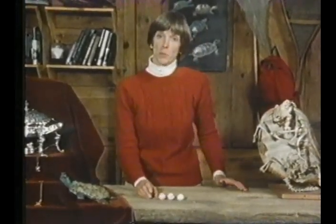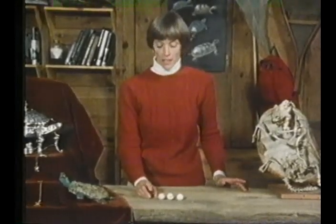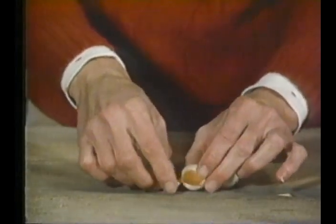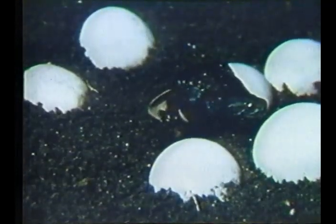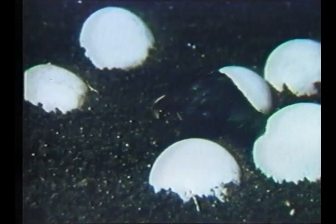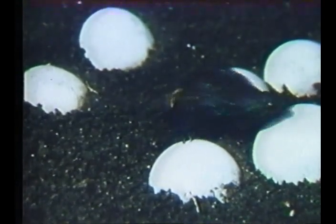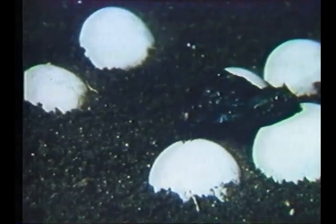It must be quite difficult for a baby turtle to get out of the egg. But like chickens, when they are born, a baby turtle has a beak called an egg tooth that helps it to break open the shell. These baby turtles will never see their mother. Once they are born, they are on their own. They have to find a place to live and something to eat all by themselves.